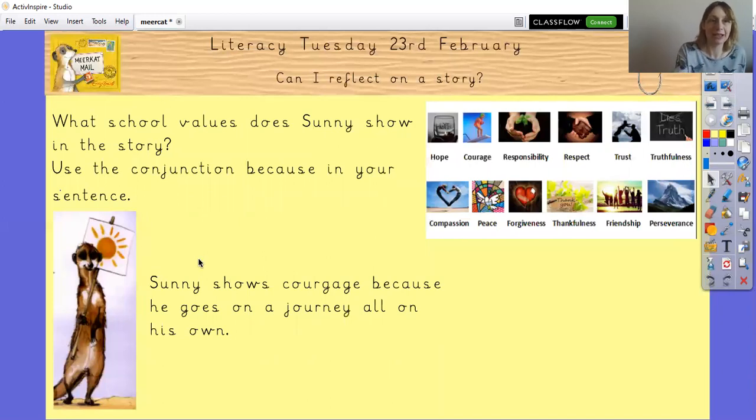Okay, now, this is a copy of our values certificate. And we've got a lot of school values at St Mary's. I'm going to read you them. We've got hope, courage, responsibility, respect, trust, truthfulness, compassion, peace, forgiveness, thankfulness, friendship and perseverance.